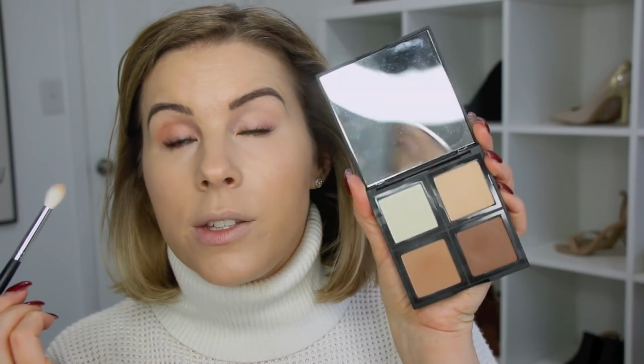Whenever I'm doing a makeup look that I just want to be really quick and easy, and plus since this look isn't really about the eyes, I like to just go in with my bronzer or whatever to use as eyeshadow. And this works awesome as an eyeshadow palette as well as a contouring and bronzing palette.